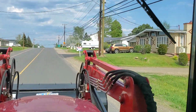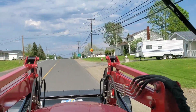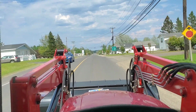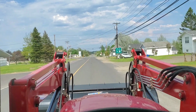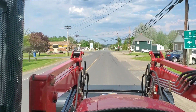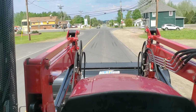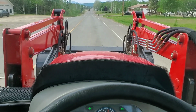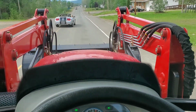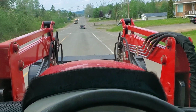Alrighty. We pretty much made it to the Four Corners. This is where 275 turns and starts to head north a bit, and then it ends. So we're at the Four Corners now, and then we'll be heading into the Old River. So we made the Four Corners. I didn't really want to video that. We had to do shifting and whatnot, so you needed two hands.